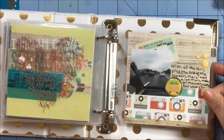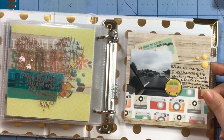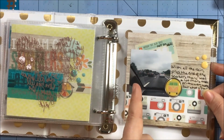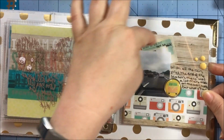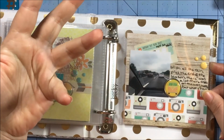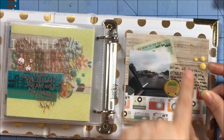And then here is the last page. We did some stopping at some shops, but other than that, we just went home. A lot of other people had the same idea, so we got caught up in traffic. And so this little cassette tape, which made sense because we always listen to music when we're traveling, says nothing but blue skies, and then I wrote in not so much.